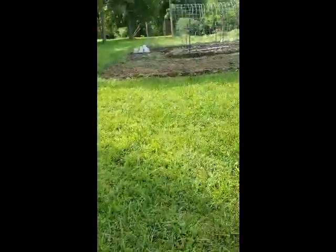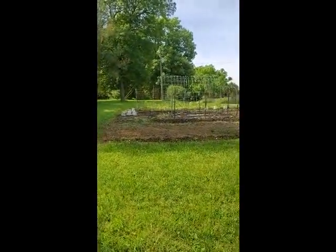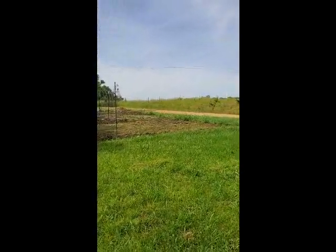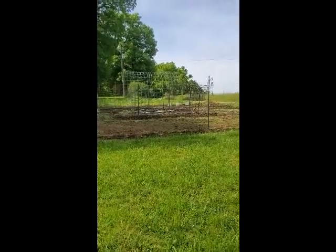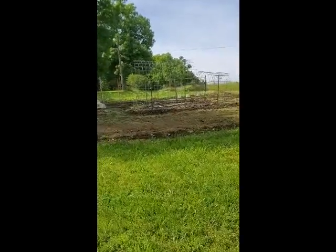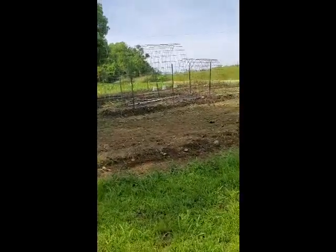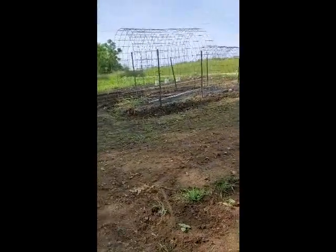But also, here is a view of the garden from downhill. And it is gorgeous. It truly is. I need to get over my anxiety of it not doing as much as I want it to do, as quickly as I want it to do it. But yeah, it is what it is, and it's going to be amazing.